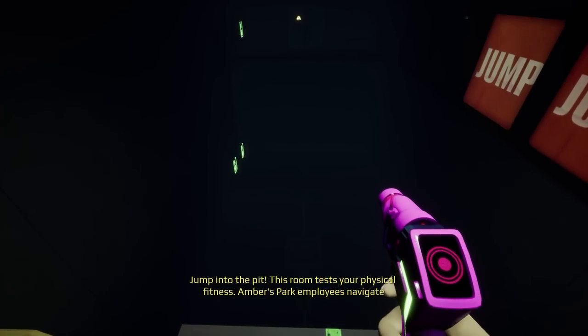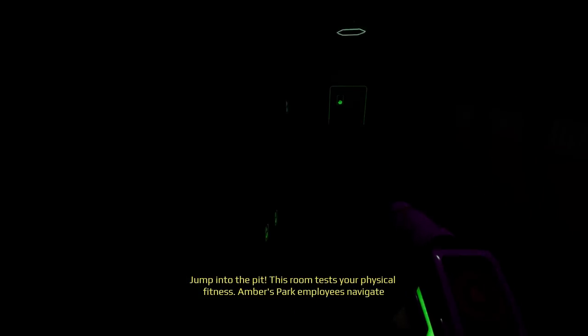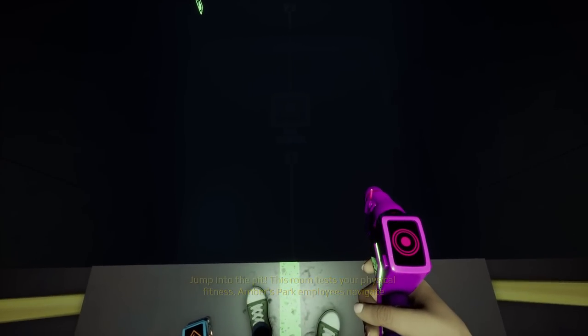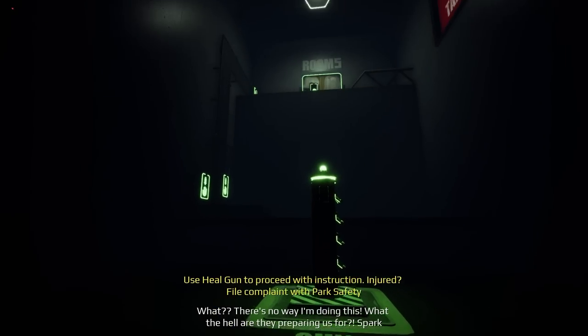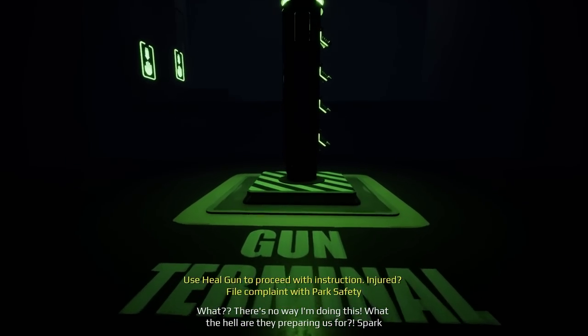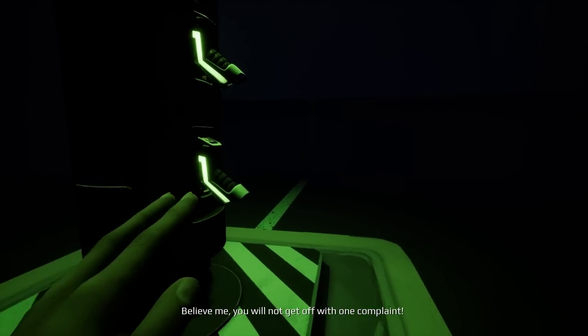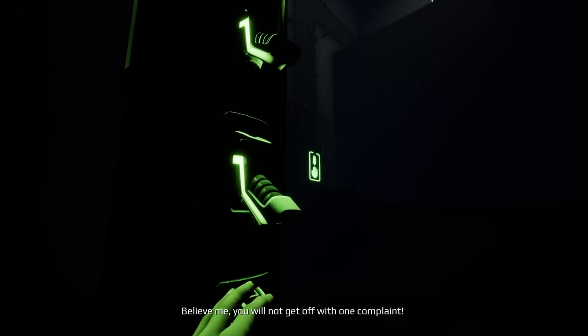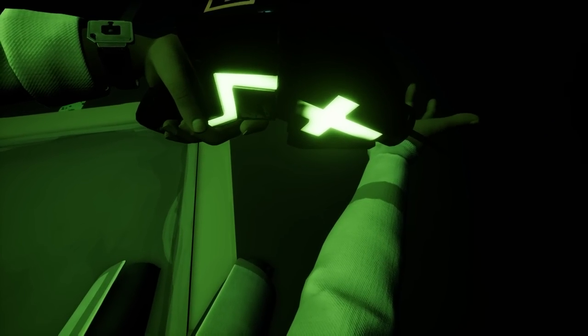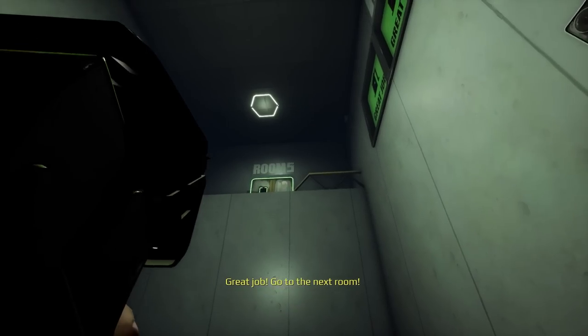Jump into the pit. This room tests your physical fitness. Amber Spark employees navigate challenging areas, requiring acceptable fitness. What? There's no way I'm doing this. What the hell are they preparing us for? Spark is completely crazy. Believe me, you will not get off with one complaint. Great job. Go to the next room.